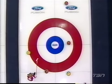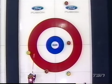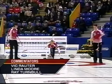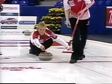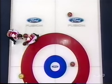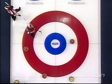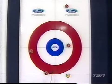Okay, Jennifer established it for us that they are not second shot, they're third shot. So they'll hit to try and lie three. It was a nice shot by the Czech Republic getting in behind the guard first, but then a mistake on a hit by the Czech Republic has led to this situation. Whoa. And here's the hit to sit three. Nice hit by Kathy. Nice control weight. That's so key to this kind of an ice surface.